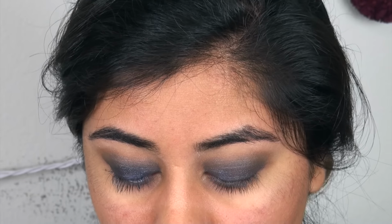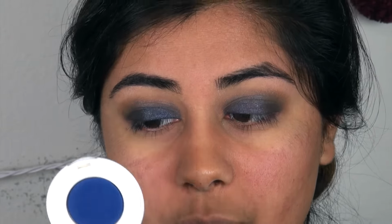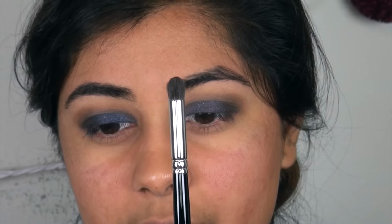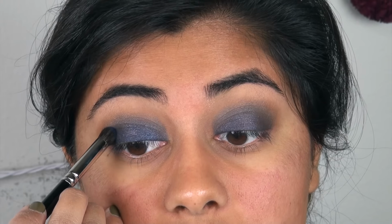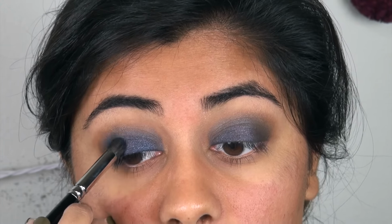Now we're gonna start with the smoking of the shadows using this bright cobalt blue. This is called Blueprint. I'm gonna go in with this kind of smoky crease brush. It's stiffer, but it's still domed at the top. And we are going to start getting this all over this outer part here.